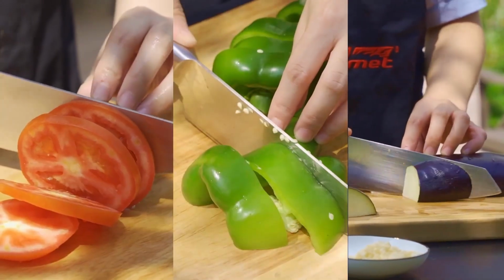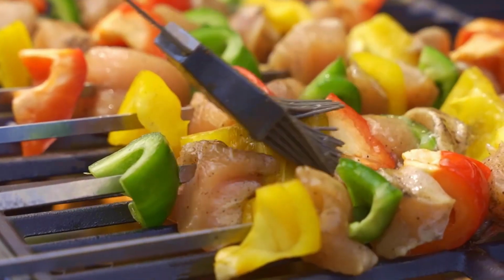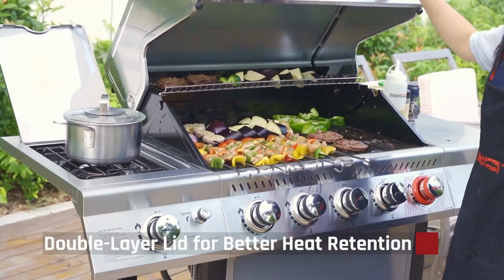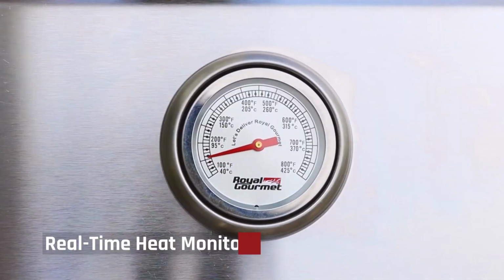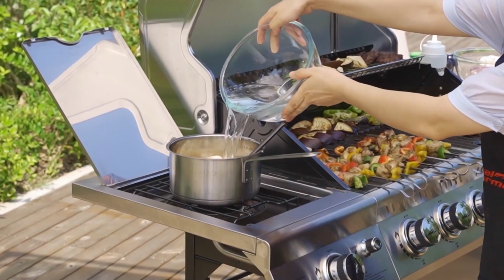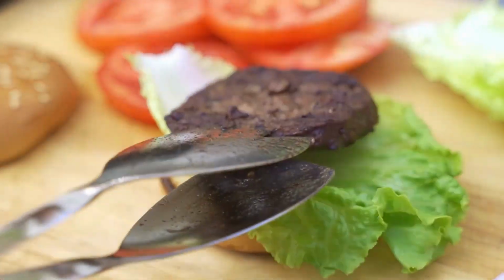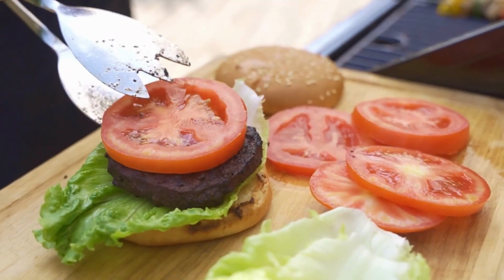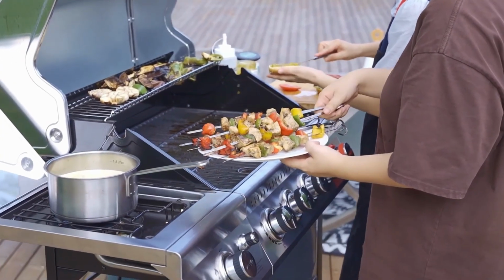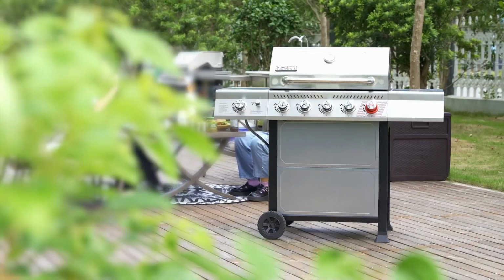The grill features 4 main burners, each delivering 10,000 BTUs, a sear burner with 14,000 BTUs, and a lidded side burner with 10,000 BTUs, providing a combined 64,000 BTUs of heat output. This grill's construction is built to last with a heavy stainless steel body, a durable control panel, and a double-layer lid. Additionally, the built-in thermometer ensures precise temperature control, while the removable grease tray and cup simplify cleanup. This grill's high performance and durable build make it a dependable choice for serious grill enthusiasts.